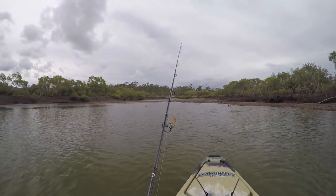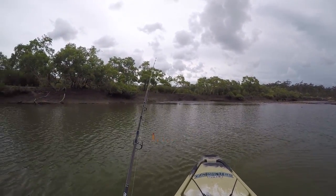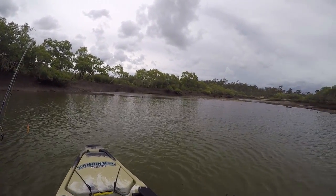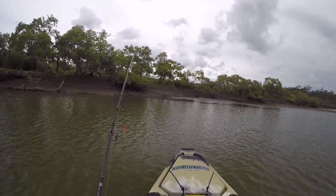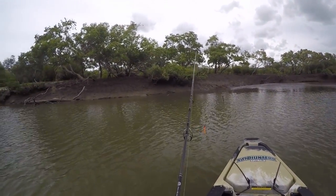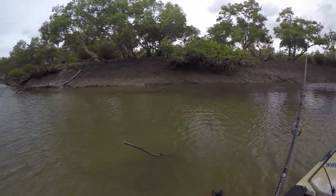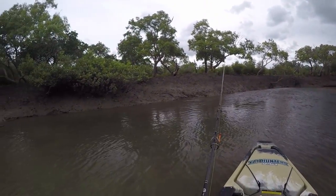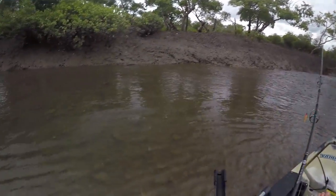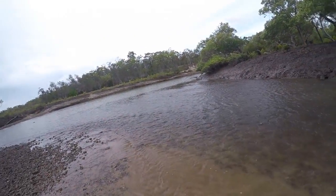We're going to have to shoot down through this little rapids. Hopefully we don't get stuck. I can't really see how deep it is. There doesn't really seem to be a channel anywhere, so just going to have to suck the arse in and hold on. Oh yeah, it's shallow as shit. Well, this is where we get out and walk. Oh, we just pulled it through there.